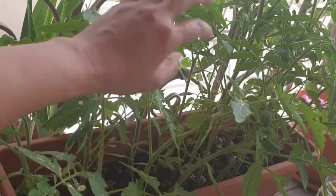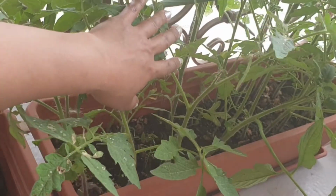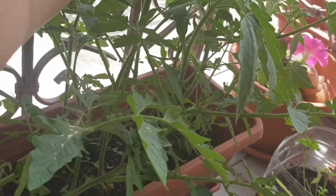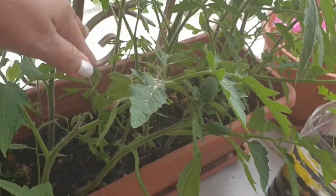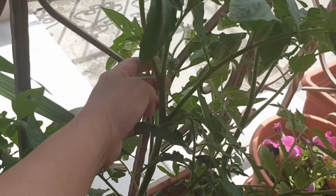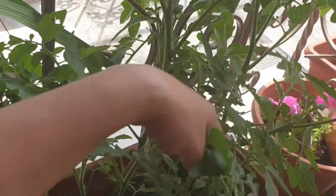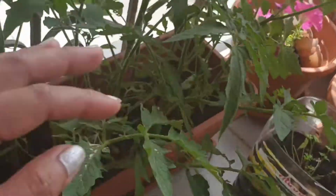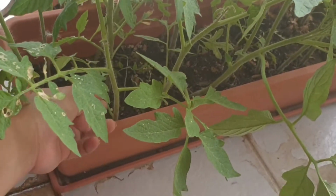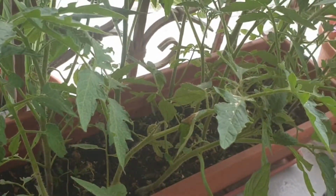Then, ayan, transfer ko lang siya dito sa bigger pot para makahinga siya, para mas mag-grow siya. So, meron na akong isang malaki dito. Itong isa na to, super laki na niya. Nag-iisa, ito. This one grows so big. This is the only one that's growing up so big. And then this is the other one. The others are still small. Yeah, meron pa siyang mga maliliit dun sa loob.